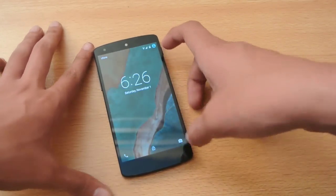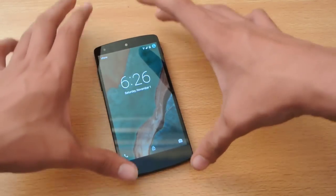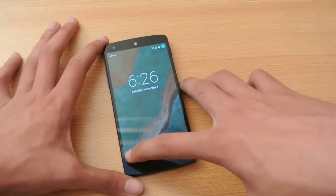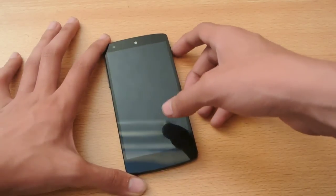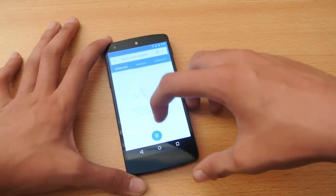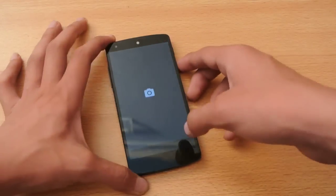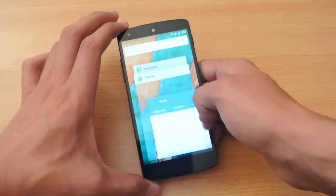And of course, if your device is locked and your friend asks you to give your phone to them because they want to call someone, you just have to quickly go into the dialer app by swiping like this, and you can see you are in the dialer without telling them your password. So it's pretty easy. Same way you can go into the camera and take quick photos, quick selfies and stuff like that, which works pretty fine.